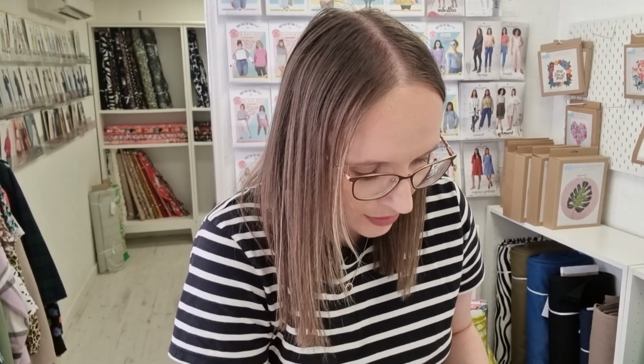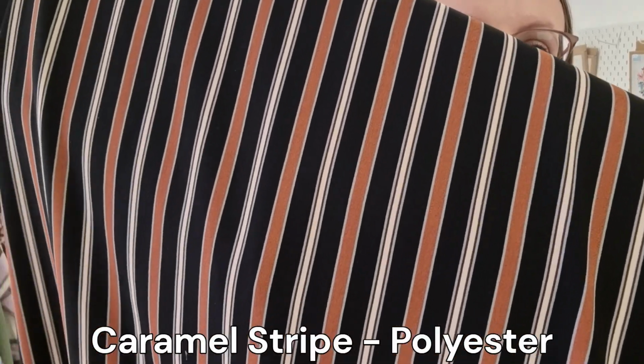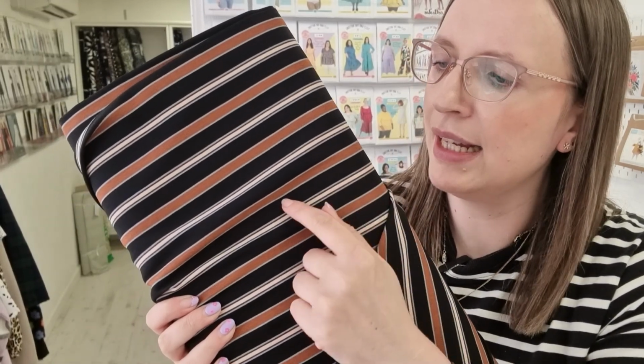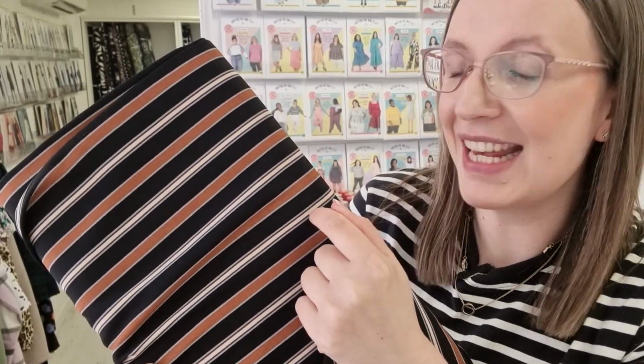And then the final one of this pile is not actually a viscose, it's a polyester, but it behaves in exactly the same way as a viscose, and I do love this. I've obviously got a bit of a thing about co-ords at the moment, because every time I see certain fabrics, I'm like, I want to make a co-ord in that. So this one is called Caramel Stripe. It's a black background, and sorry, it's hard to hold this because it's quite heavy. Black background, and then you've got this brown kind of caramelly colour stripe. This is a cream stripe, and then this tiny small stripe next to the cream. It's actually a blue. Can you see that when I bring it up? It's actually a very thin line of blue, and I just really like this.